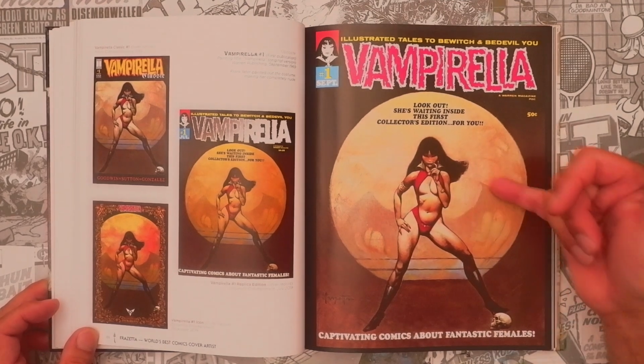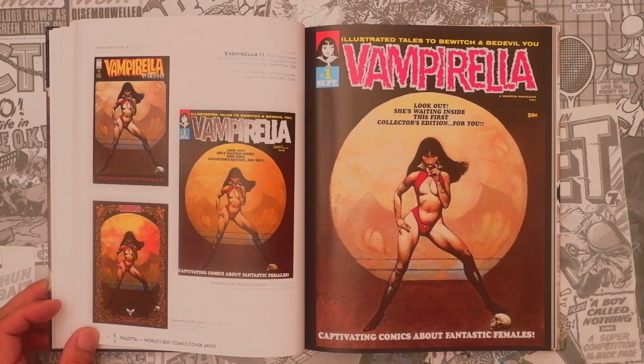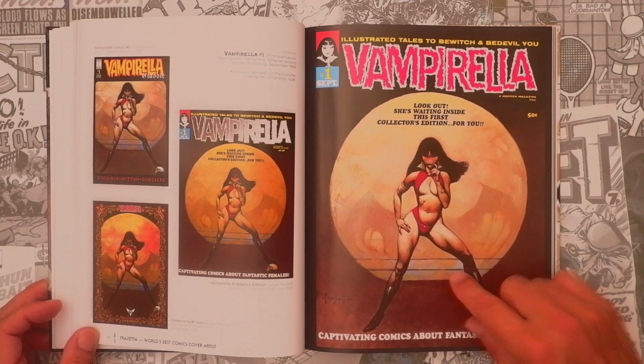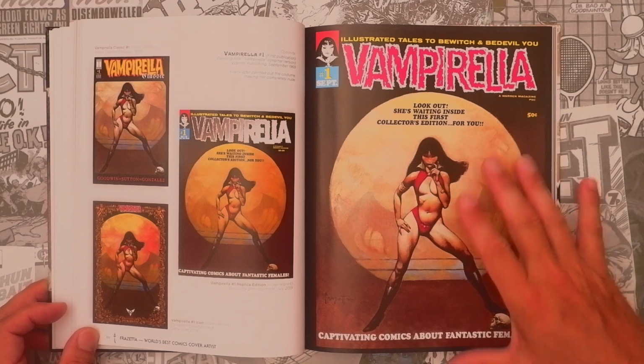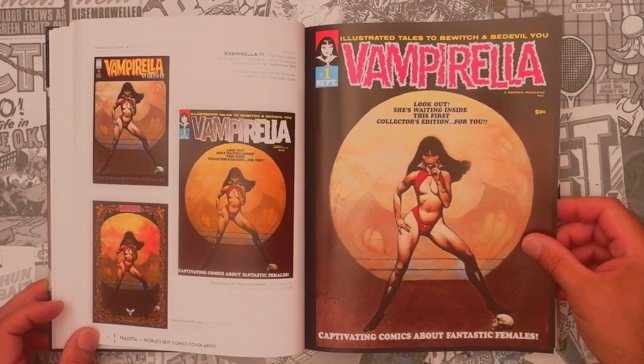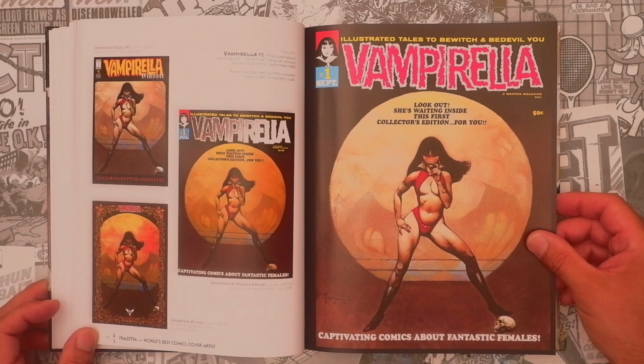And the way he's done this kind of effect in the background. Of what is this, an orb, or is it the moon? If you're coming for Vampirella for the first time and you know nothing about this character, if that ain't going to get you to pick up a magazine, I don't know what will.